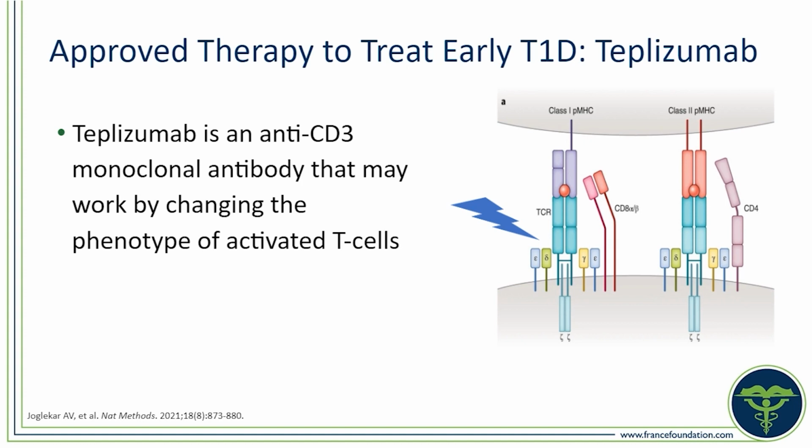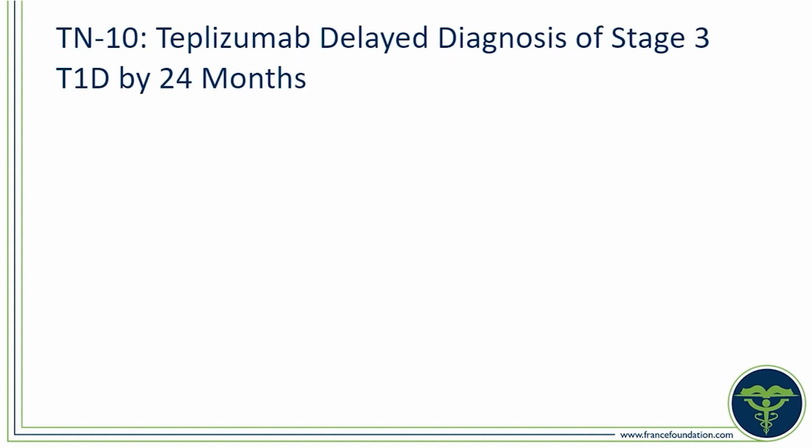And after treatment, there are markers that show the T cell is exhausted. The study that led to the approval of teplizumab is called TN10. This is a TrialNet study, and it was the 10th study through TrialNet, hence the name TN10. And in this study, teplizumab delayed the diagnosis of stage 3 type 1 diabetes by a median time of 24 months.